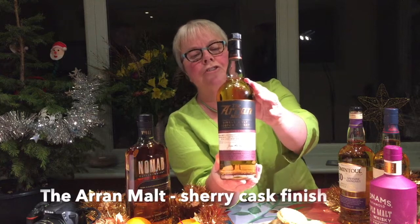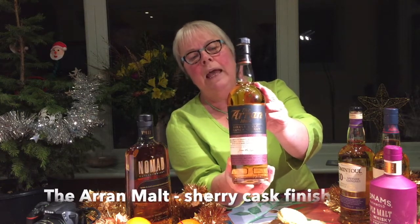Now, as I'm primarily a food writer, all my whiskies have been selected to go with the traditional foods of Christmas. My second whiskey is from the Arran distillery, and it is their sherry cask finish. Now, the Arran distillery is one that's of great interest to me for two reasons. First of all, it was the first distillery I came across that was really talking about how well their whiskey goes with the artisan foods produced on the island of Arran nearby to the distillery. So that was something that I noted and clocked.